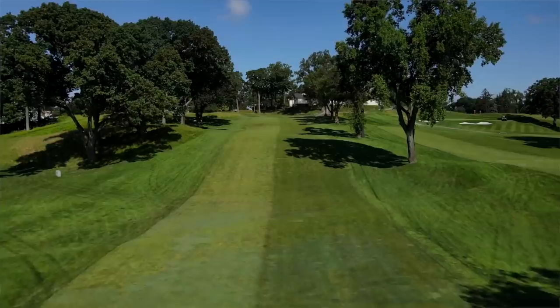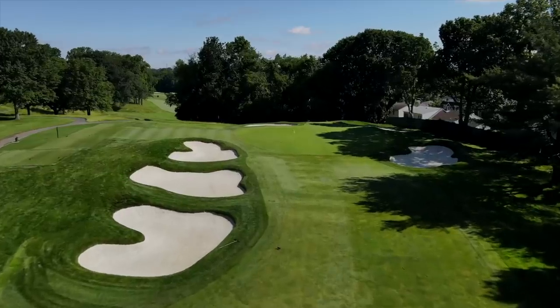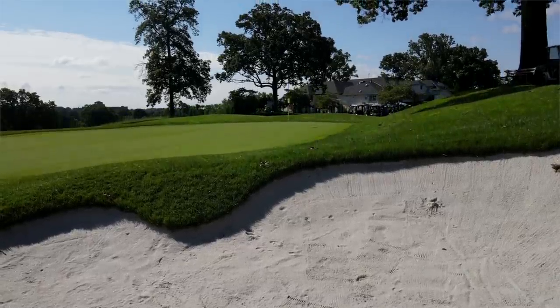You'll see in a minute how tight these fairways are. Tree-lined fairways, tons of bunkering, very pure white sand bunkering. So it is a real treat to get a chance to play here. It actually has been many years since Mike and I last played here. So this is going to be a treat. We're going to have a little bit of fun, so follow along.